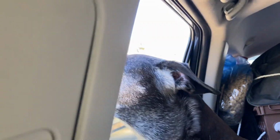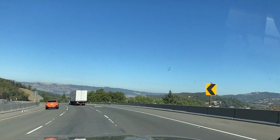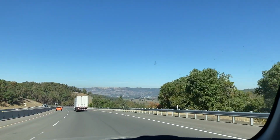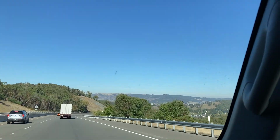Face is all the way out. Such a funny girl. We just climbed again, so we're kind of at another summit coming on down. Hopefully this truck doesn't burn its brakes up like the last guy.